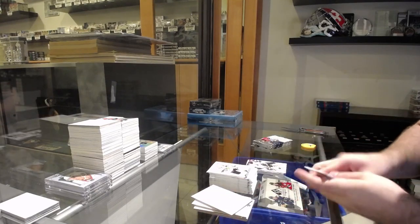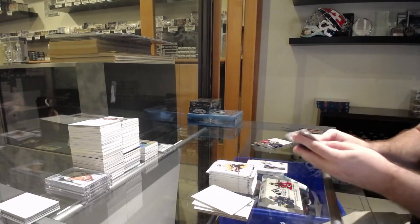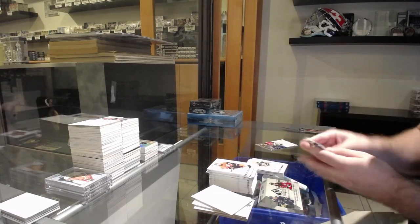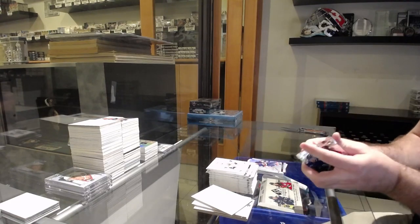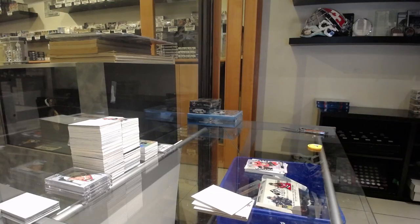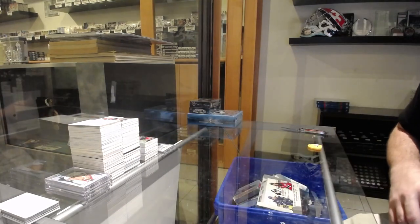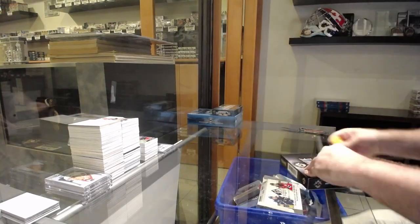Cam Atkinson for the Columbus Blue Jackets. Update. Authentic Moments of Binnington for the Blues. Tuukka Rask for the Boston Bruins, red limited. Spectrum of Barzal for the Islanders. And a Spectrum FX of Abramov for the Ottawa Senators. All right. Ultimates.